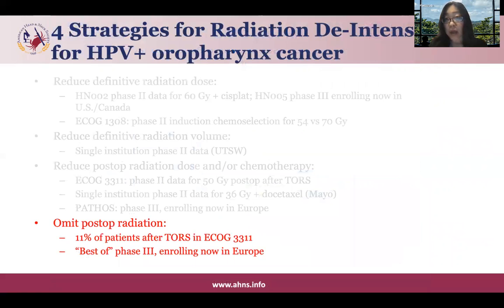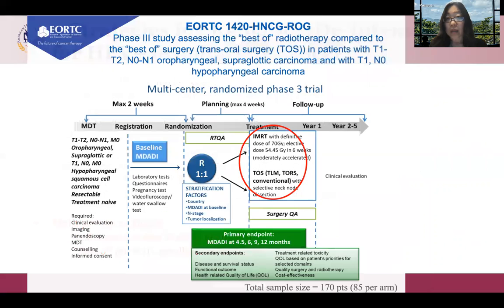Okay, and then finally, we should talk about the omission of postoperative radiation. We saw in ECOG 3311 that 11% of the patients were able to be observed. And there is currently a study looking at that early stage population in Europe called the Best Of study, which is taking up to that T2N1. Remember, again, this is by 7th, comparing radiation therapy monotherapy versus transoral surgery monotherapy with an endpoint of swallowing quality of life, MDADI, at 12 months. And this is a randomized phase 3.